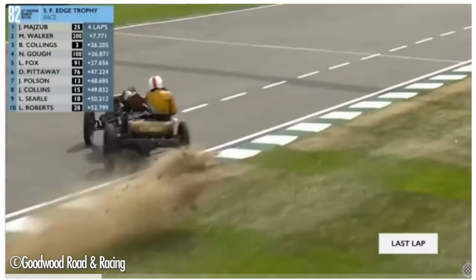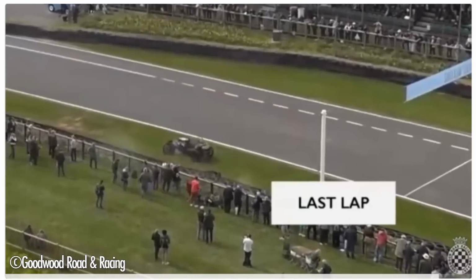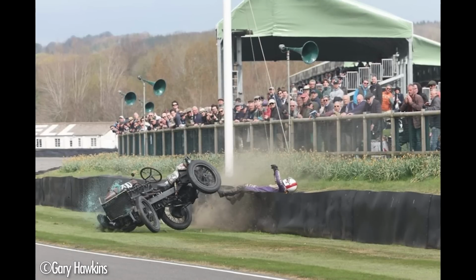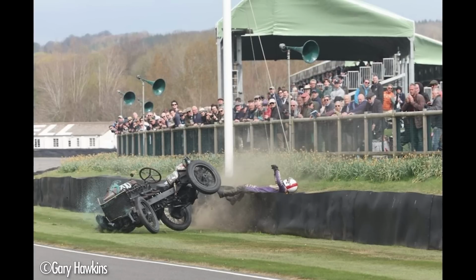It would have literally been a photo finish on the finish line. And just before the chicane, he put 2 wheels on the grass and spun out and hit the wall. And hitting the wall in that car with no bodywork is a terrifying thing. He got flung out of the car, spun around and hit the wall. It's almost folded the car in half, but he's okay.